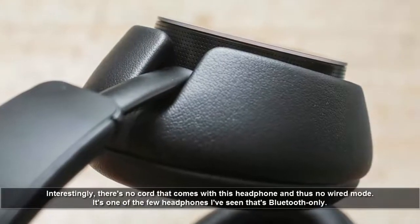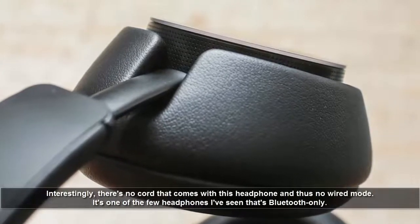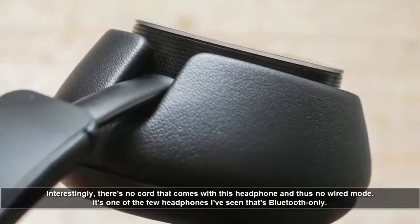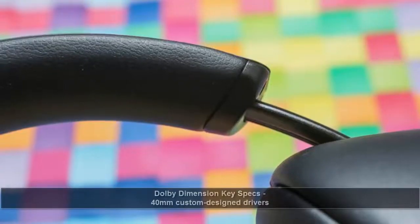Interestingly, there's no cord that comes with the headphone and thus no wired mode. It's one of the few headphones I've ever seen that's Bluetooth only.